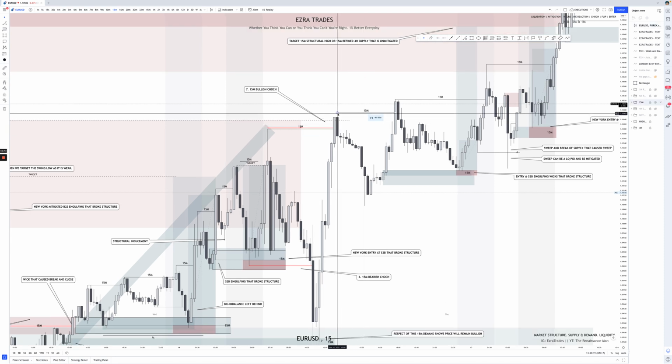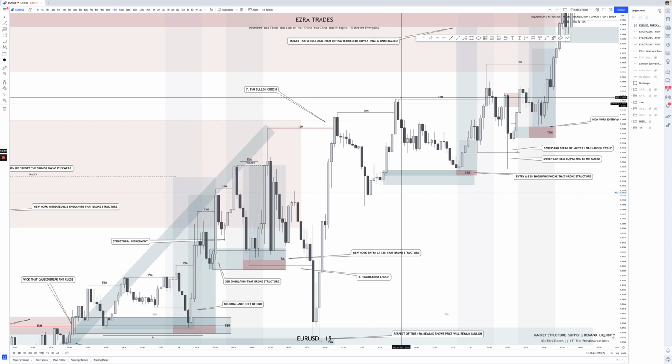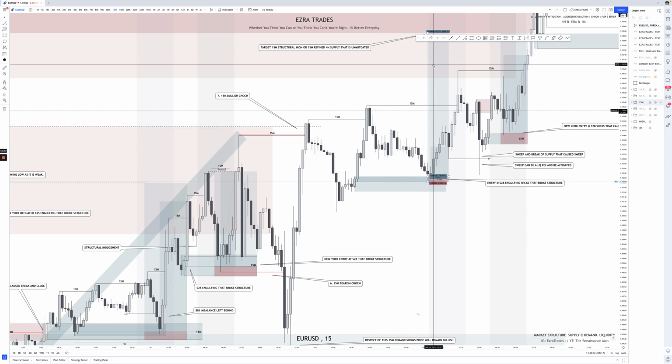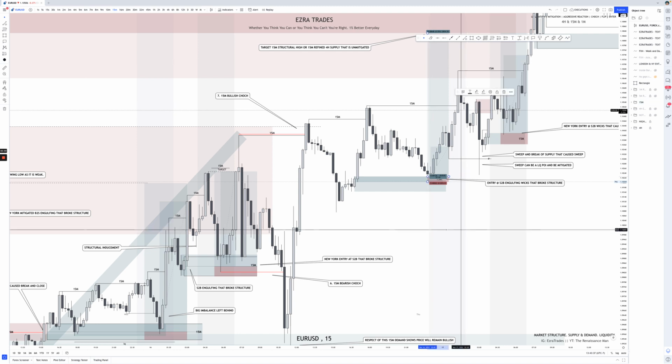And so now what do we have? New 15-minute structure. We pull back down. This is the low of that reaction. Break structure to the upside, right? So this is one swing. And price is basically what? Building manufactured liquidity here. We're building a lot of liquidity. And right when London opens, which you can see is the gray zone here. This is London. That second one is New York.